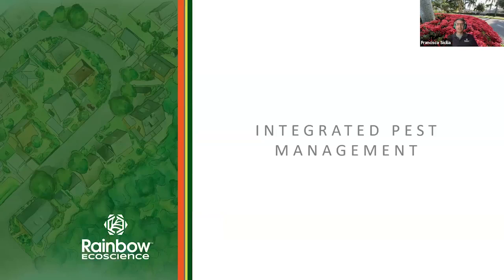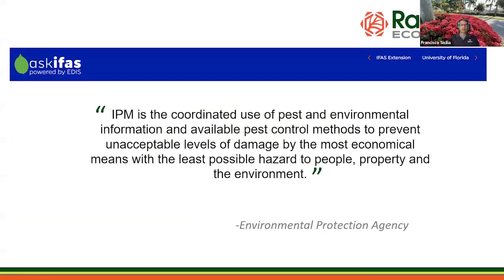So, integrated pest management. I was researching many different sources and trying to find a simple, easy definition for this. I went to the University of Florida Ask IFAS website, and they had a pretty neat definition that was provided by the EPA. It says as follows: IPM is the coordinated use of pest and environmental information and available pest control methods to prevent unacceptable levels of damage by the most economical means with the least possible hazard to people, property, and the environment. While there are many extensive definitions of this process, this one caught my attention.